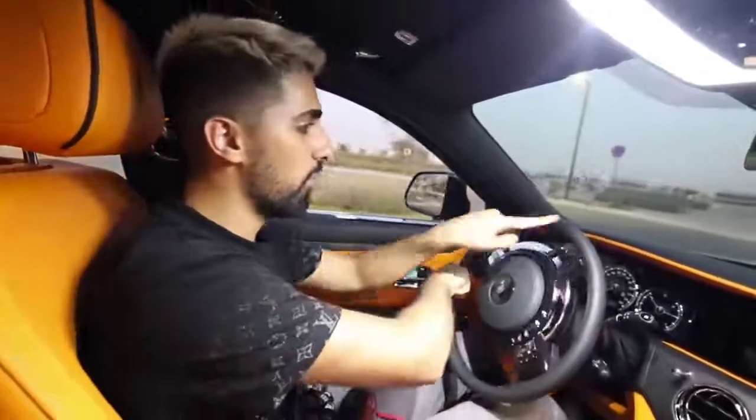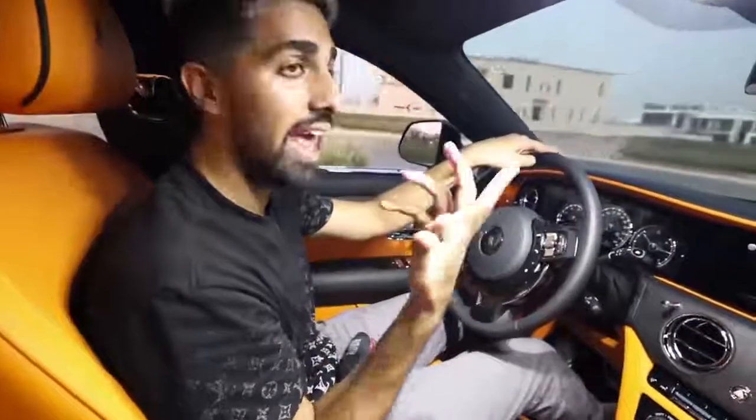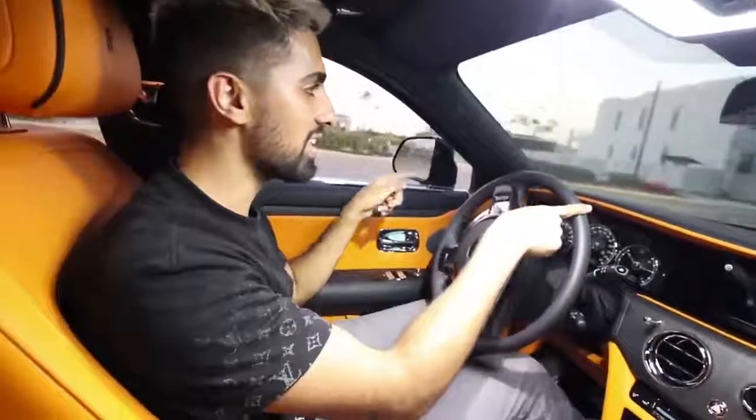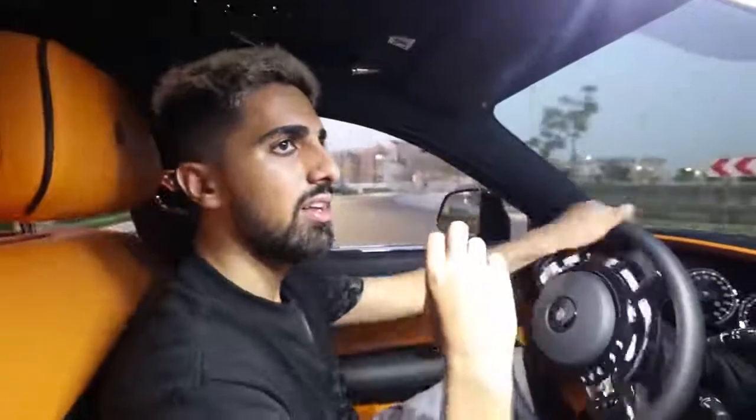So right now, we're doing a U-turn. Look at this, guys. You literally don't need to put any force when you're turning the wheel, guys. Wow. It's crazy, just like that, you see? One more thing you have to know about this Rolls-Royce Ghost is, it is considerably more expensive than the last one. We're talking about around the $500,000 mark for this car.